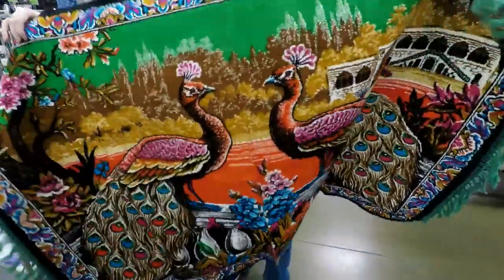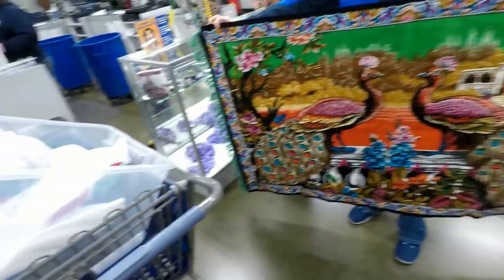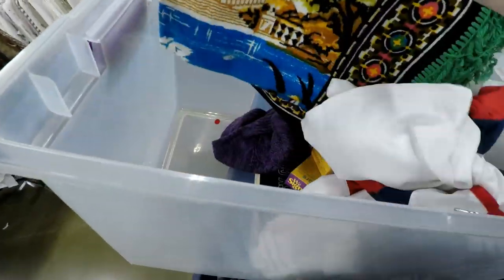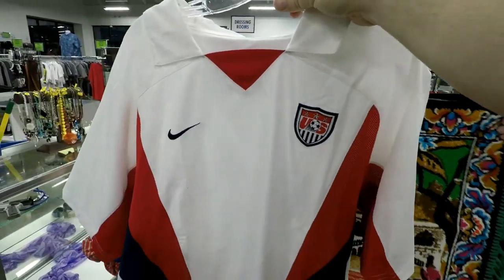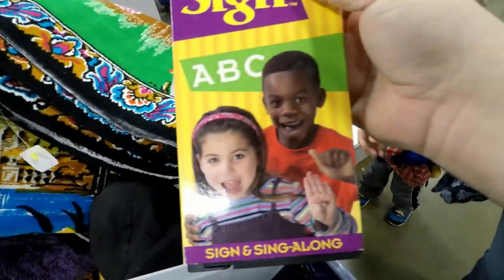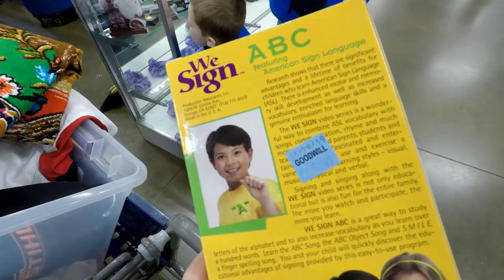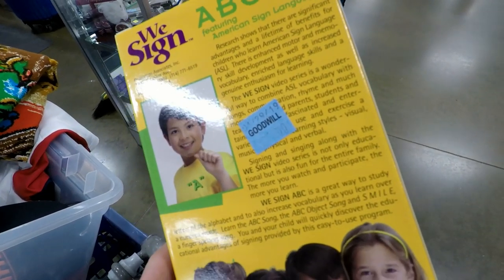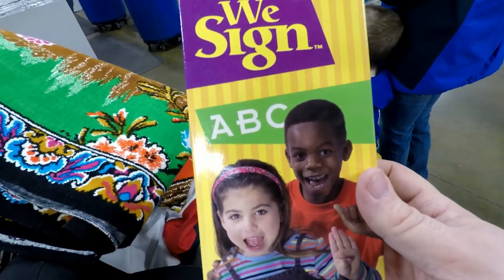So we snagged a few things. That's one of the items that we snagged. That is absolutely awesome. That's like $3. I got another one in here just like it. I got this Nike US soccer shirt. That'd be $3.50. Still got the steel hat in here that I showed you guys. And I got a lot of these Sign and or We Sign ABC sing along. That ought to be pretty interesting. I don't know how you sing and sign. Is there music or is it just no sound and people making hand gestures?